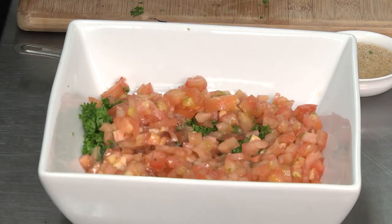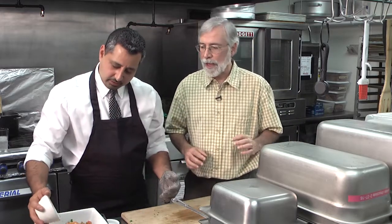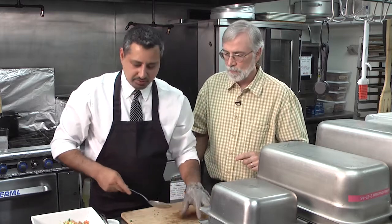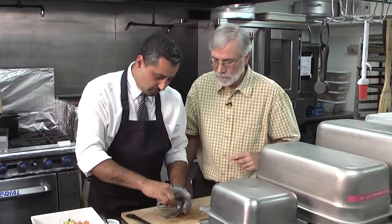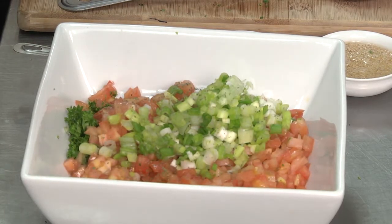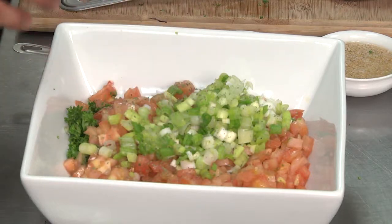Some people like to take a shortcut with lemon juice and use the jar stuff. It just doesn't work. It has to be fresh lemons. Absolutely, it makes the whole difference. And here we're just going to take a little pinch of that mint on top. You don't want to put too much of that. Yeah. It's very powerful.